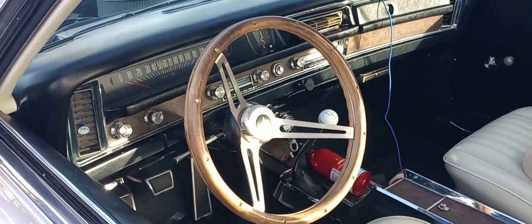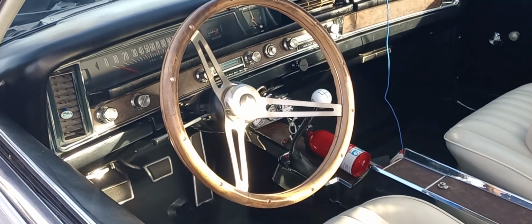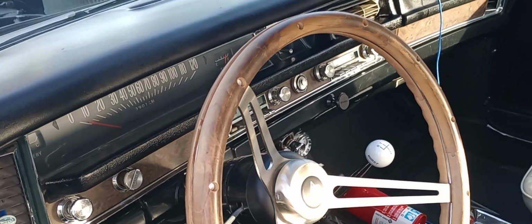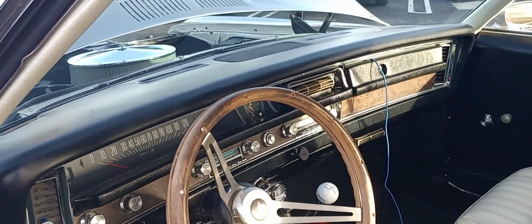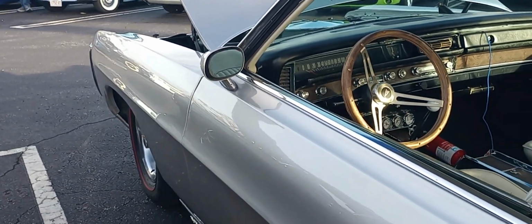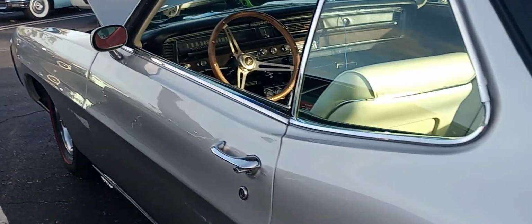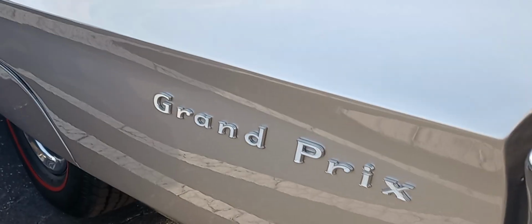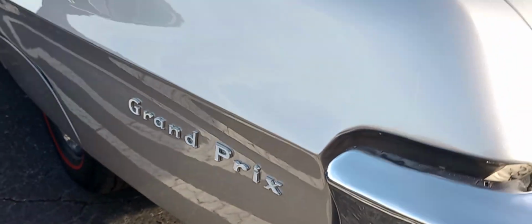Console 4-speed, pedal dress up, everything you would expect from the Highline Buick in the Grand Prix. Or Pontiac Buick. I gotta get my GM division straight here and have a cup of coffee. Anyway, there you go. Look at that.